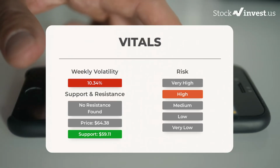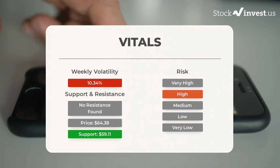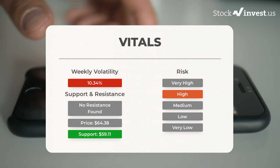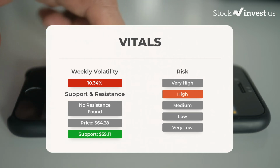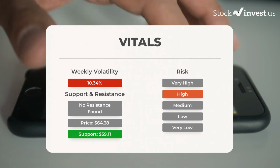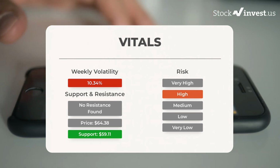Support, risk and stop loss for SQQQ. On the downside, the ETF finds support just below today's level from accumulated volume at $59.11 and $56.97. There is a natural risk involved when an ETF is testing a support level, since if this is broken, the ETF then may fall to the next support level.